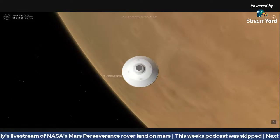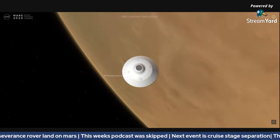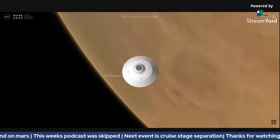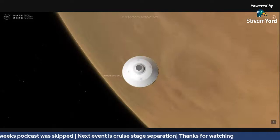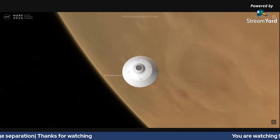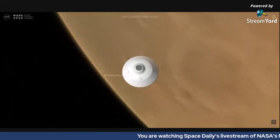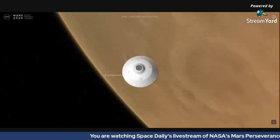As it gets closer to Mars, Perseverance is actually being pulled in by gravity and accelerating. By the time Perseverance reaches entry interface point, it should be going just under 5.4 kilometers per second. We're about 90 seconds from entry interface, and standing by for Mars Reconnaissance Orbiter to pick up the telemetry.